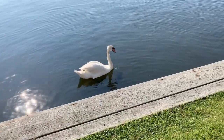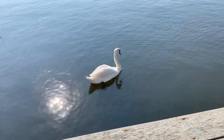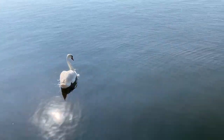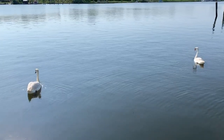Mr. Swan, why are you hissing at me? You know me. Come on. You guys are well taken care of here with fresh water running in. All right, this is our resident mute swan pair here in the area.